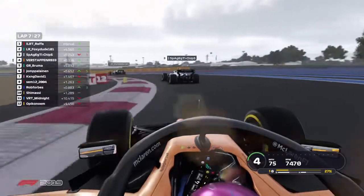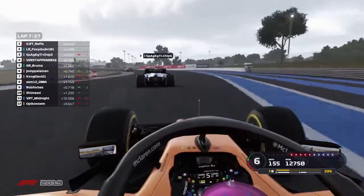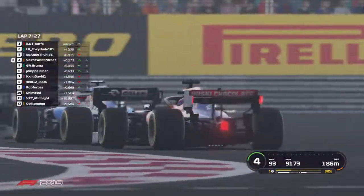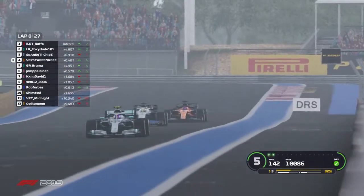This battle for third could rage for quite a while, although of course it is a battle for net fourth because they are a pit stop ahead of Midnight. Midnight has not made a pit stop is what I mean by that. And Spaghetti Chips, he's looking in his mirrors. You can see it full of this orange car. And he would be trying to track down Foxy Dude as well.